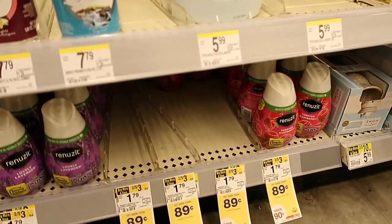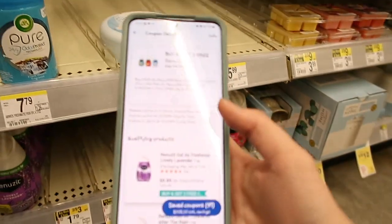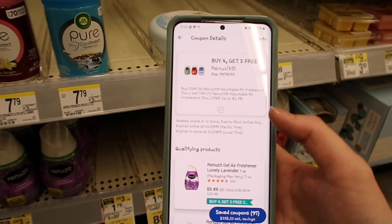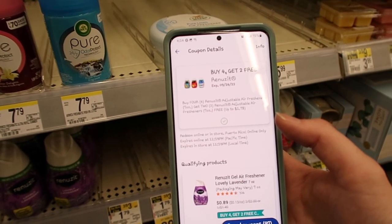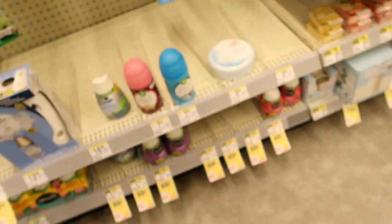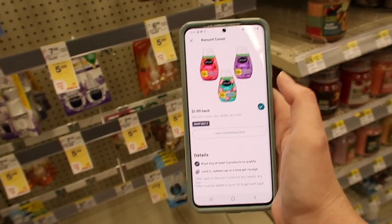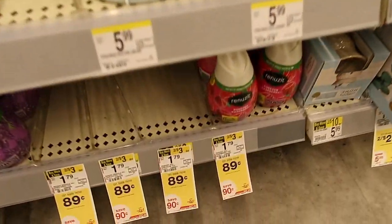So here we have the Renew-Its for 89 cents on sale. Now we do have a digital coupon for buy 4 get 2 free, so it basically takes off $1.78. And I've always had problems with this coupon, but I think it's because I get different scents. So I'm gonna try to get all 6 of them the same. So we're gonna get 6 of the same scents. You'll end up just paying $3.56, but then there is an Ibotta rebate where you get $1 back, making it $2.56 or just 43 cents each.